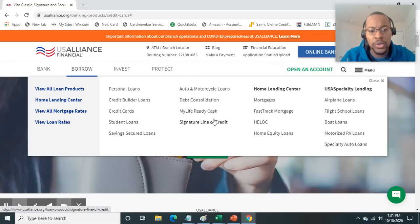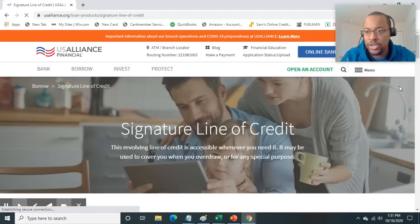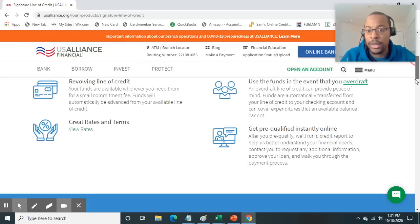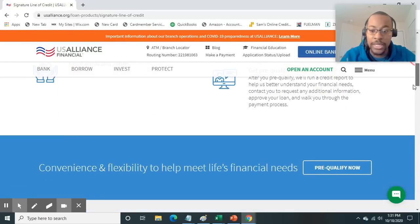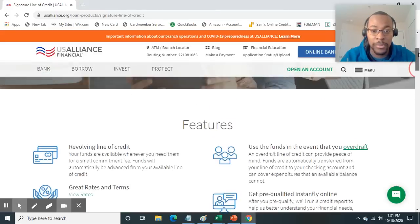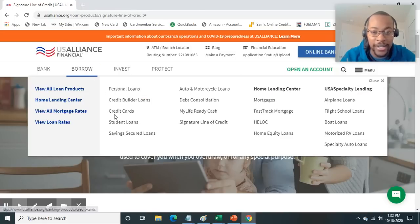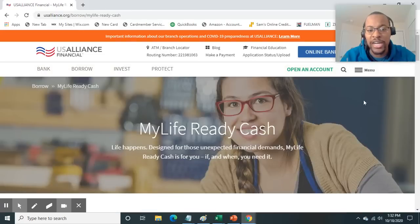And then they also do have a signature line of credit. So let's check out this signature line of credit really quickly. This is just going to be a revolving line of credit that you can use for a variety of different purposes, and also you could pre-qualify for it. That's another great thing that I love about this particular credit union. You can pre-qualify for it, but just remember, take that with a grain of salt, right? It's not a guarantee.